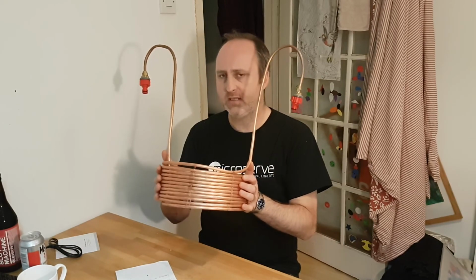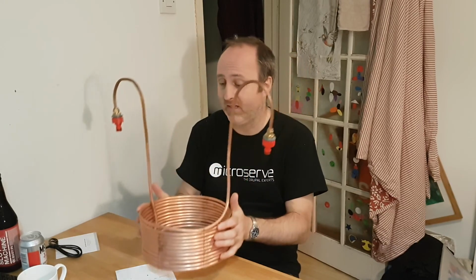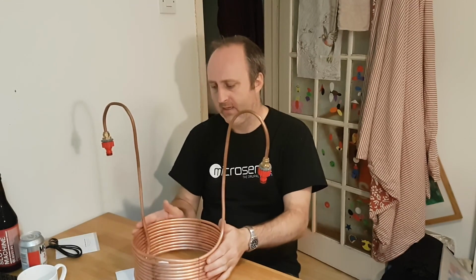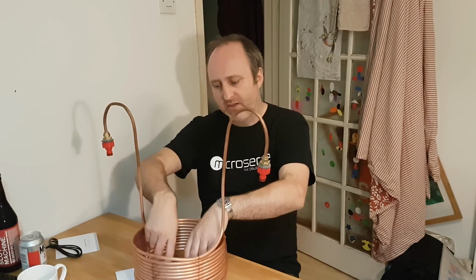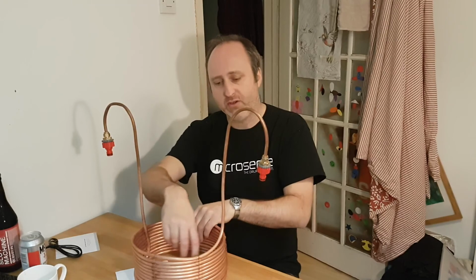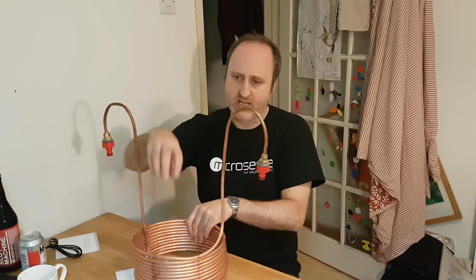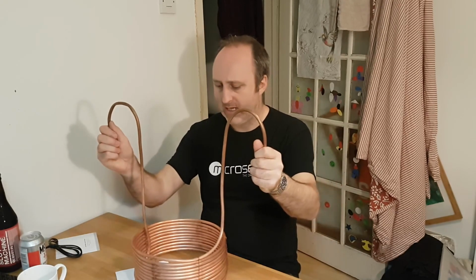I designed this. I actually got a pot which is the right size, like everybody seems to have the right size. But this is just enough to go just inside the heating elements, but not so that it actually touches any of the other bits which are in the middle, things like the pumps and the thermometers. So that's worked well.